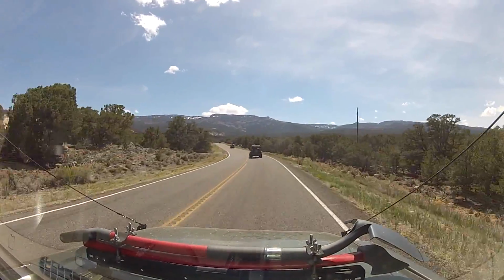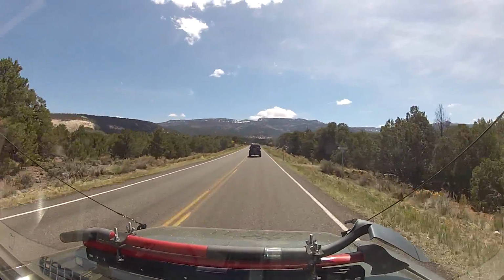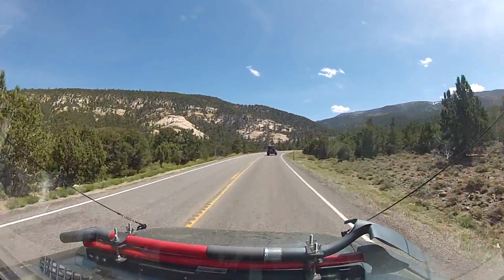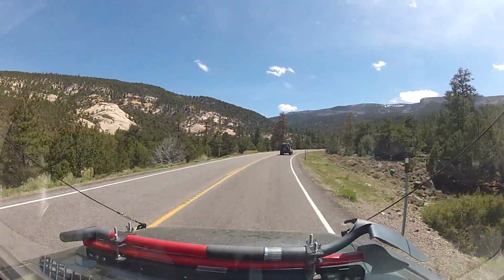What we're going to do is, because we're running a little behind on time after cleaning up the mess from my busted window, we're going to go ahead and head directly on 12, which is a beautiful drive, down through Boulder to Escalante, and we'll pick up Smoky Mountain Road in Escalante.